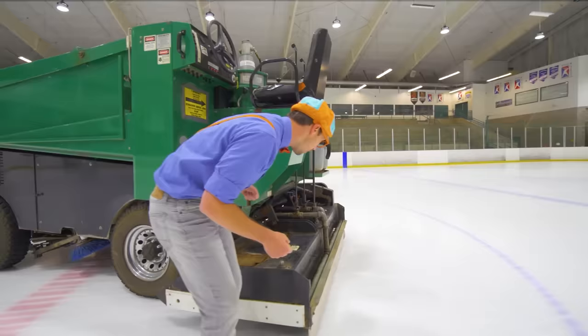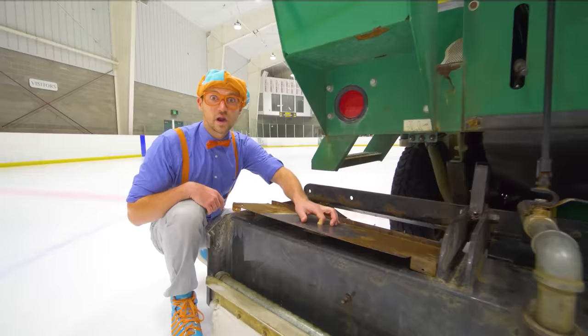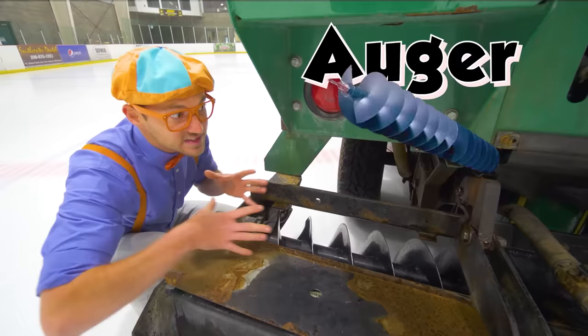This unit is the conditioner. And one cool part of the conditioner is right in here. Whoa. So there's like a razor blade down there that shaves the ice. It's really hard to see. But this, yeah, looks like a spiral. This is an auger that pushes all the ice to the center, then goes to the top, and then goes to the dump tank.